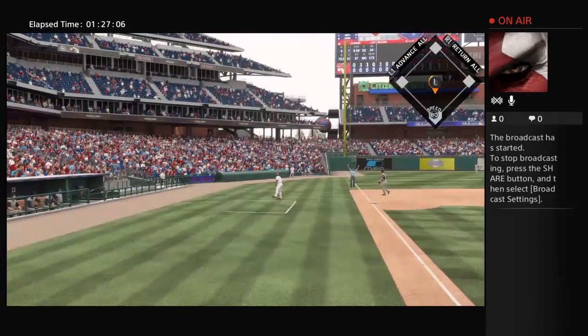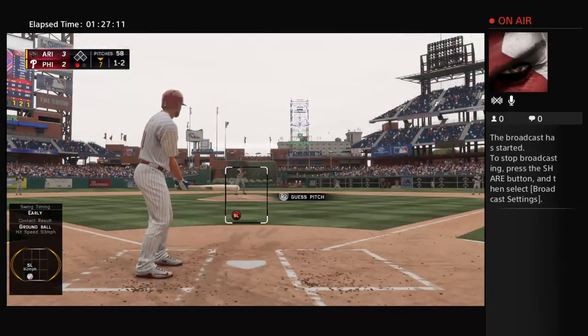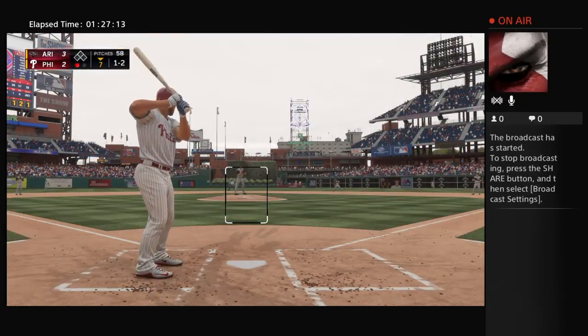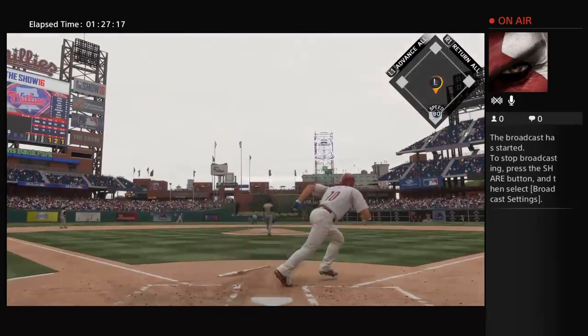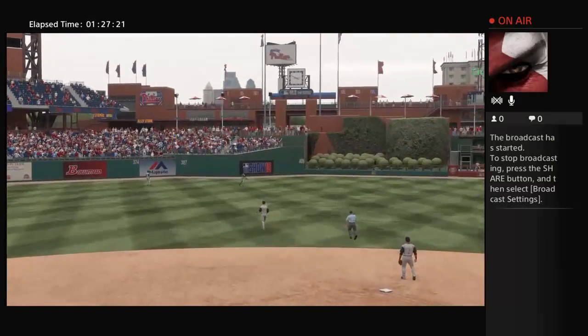Chop fouled over towards the coaching box. Very tight ball game, 3-2 our score in inning number 7. Lifted in the air out towards left center. On the move is Pollard. He makes the running play.